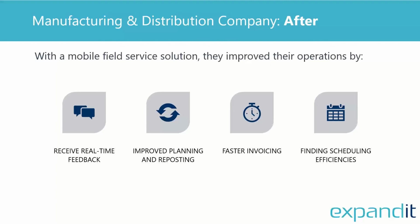They were able to receive real-time feedback from customers. For example, if a customer needed to request another service call, they simply would request the service call through the online portal. In the case that customers had to review any forms or reports, they had access to their information 24/7 on our online service portal. They no longer had to rely on the customer service representative to answer any questions or concerns.